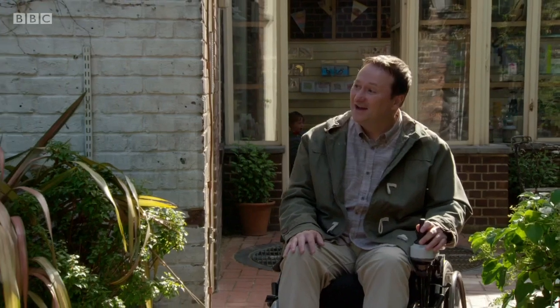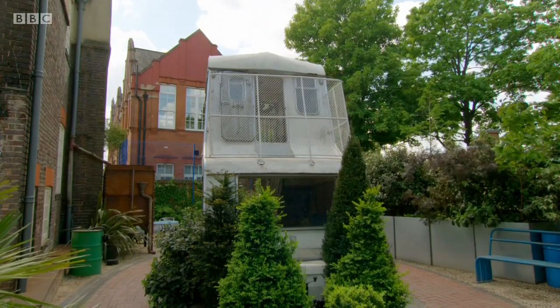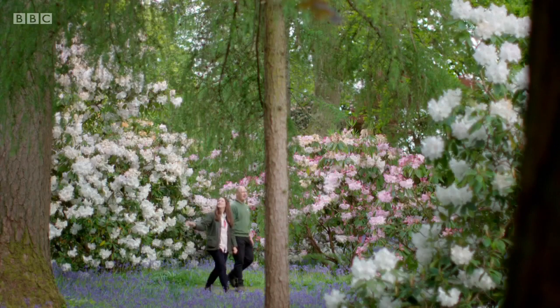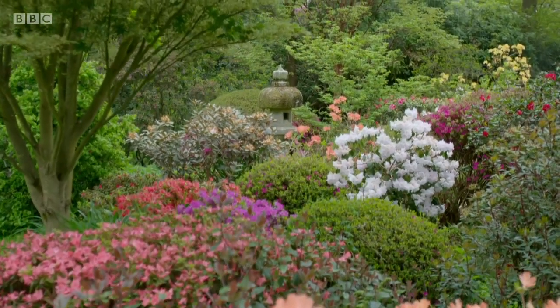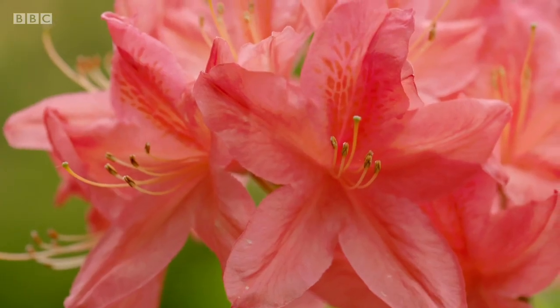Mark Lane visits a community garden with a very unusual history. And Rachel de Tame goes to Ramster Hall, which is famed for its fantastic display of rhododendrons and azaleas. But, first of all, we have our Golden Jubilee plant. This is the last of the 10 that we've put forward. And this week, it is Carol's turn.